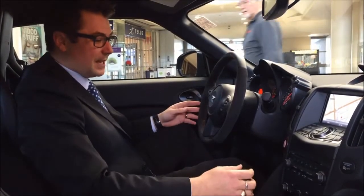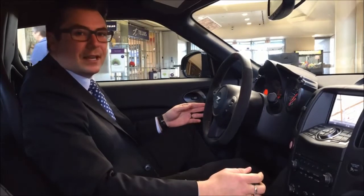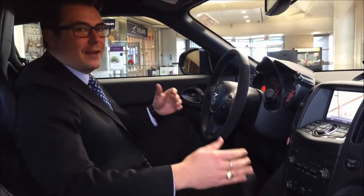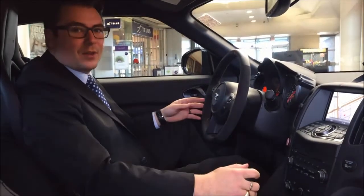This is our Nissan 370Z NISMO Edition. I really invite you to come down to the mall, check this car out. It's just in time for spring. You'd take advantage of the whole summer season with a car like this.